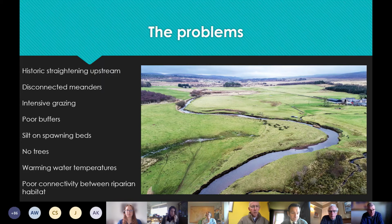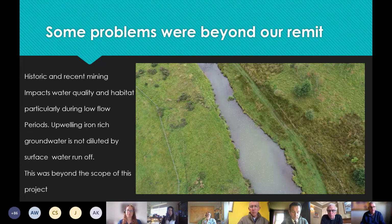There's plenty of problems here. There's historic straightening, disconnected meanders, intensive grazing, poor buffers, no fencing, silt in the spawning beds as a result of massive erosion. There's very few trees. There's good trees nearby, good habitat nearby, but nothing on the riverbank really. We've got warming water temperatures and very poor connectivity between the river and the riparian landscape, the riparian habitat.